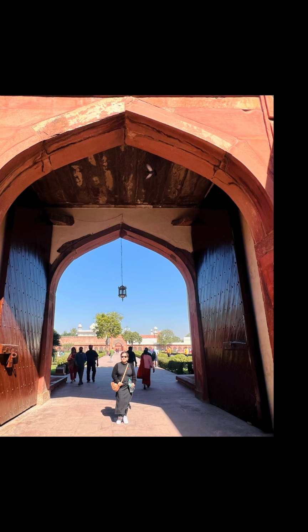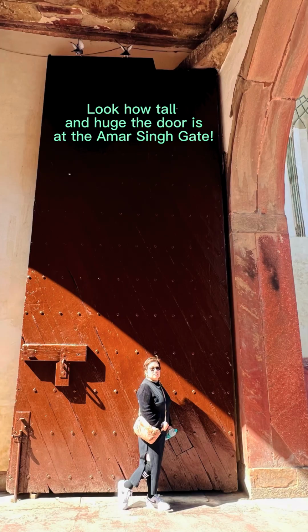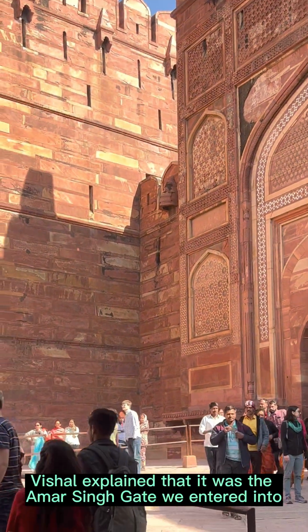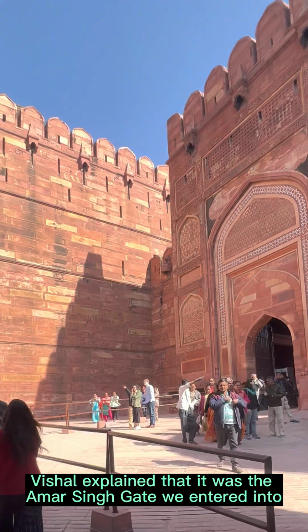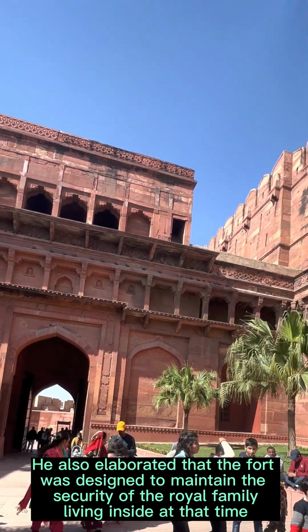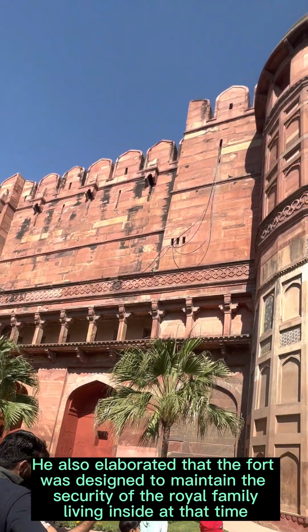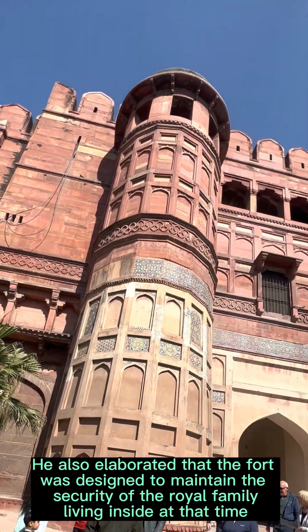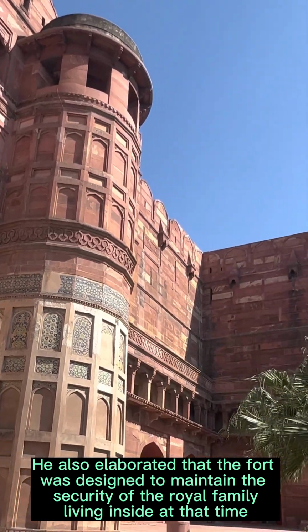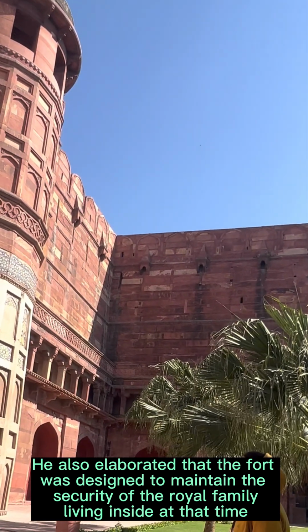By the way, my tour guide Vishal consciously made an effort to click pictures of me in every important corner of the palace. That's the first gate through which we entered. You can see the beautiful glimpse of them. And that's the third gate, or the third entrance. Like the three security checkpoints of those days, to maintain the security of the royal family who was living inside this Agra Fort at that time.